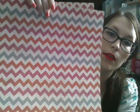I got one of these patterns. I love that. I got this pattern, just one. I don't care about that. I like this pattern. I picked this up. Now I have a backup that I'll probably never use. This paper feels so nice. I got two of these because I love the chevron. It's the indie paper. The back is cute too, but I really got it for this side.